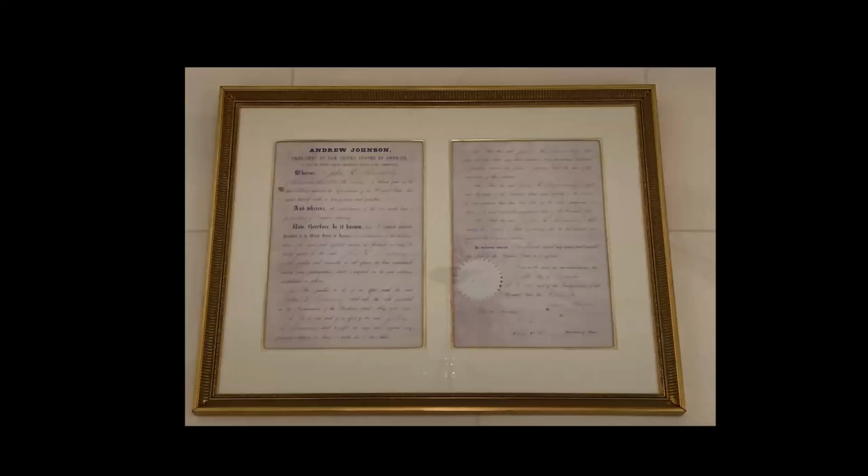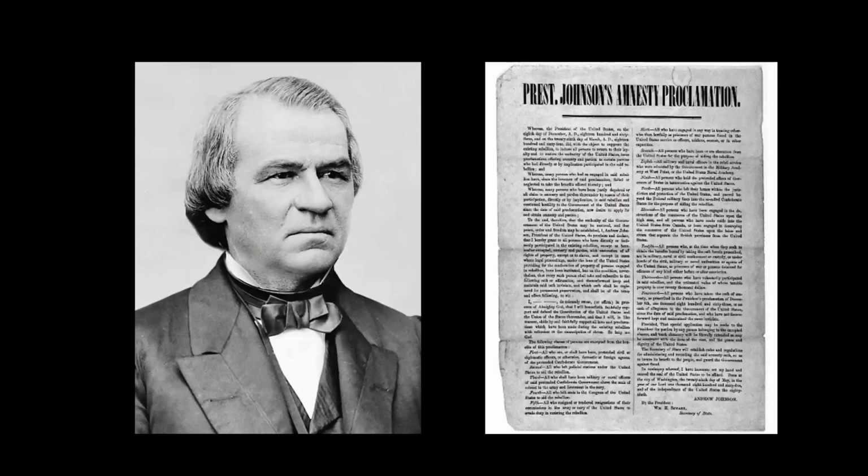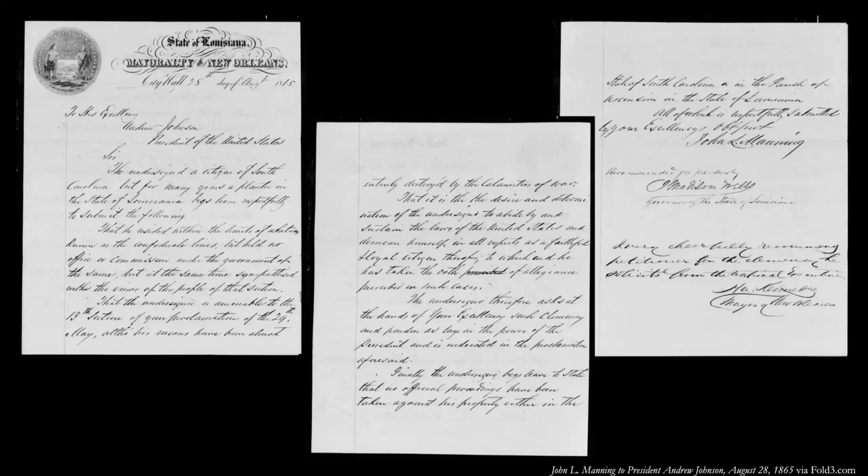And finally, we have the pardon issued to Manning by President Andrew Johnson. On May 29, 1865, Johnson issued a proclamation of general amnesty, pardoning anyone who participated in the Confederacy. However, individuals who fell under certain categories had to make application directly to the president. Manning was required to do so because of the value of his property, not because of his brief service in the Confederate Army or because he signed the Ordinance of Secession for South Carolina, but he references the 13th section, which deals with property value, because his property was valued in excess of $20,000.